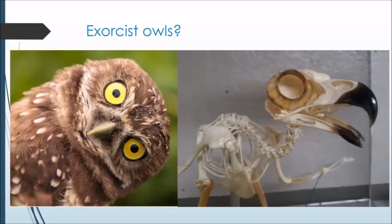They also have double the number of vertebrae in their necks than we do. So humans have 7 vertebrae in their necks and owls have 14. And they need to have some additional structures in the nerves and the veins to make sure that they don't get pinched with all of that rotation.